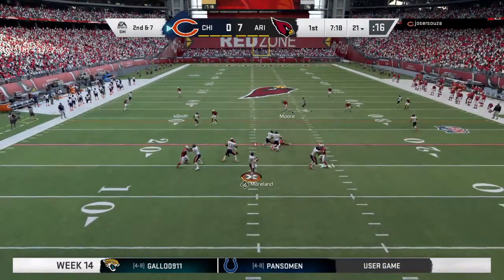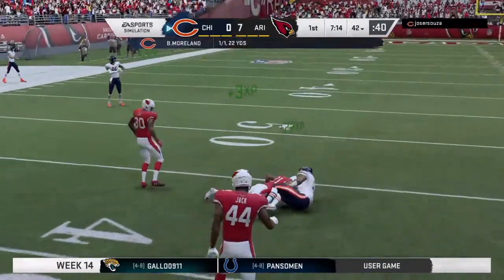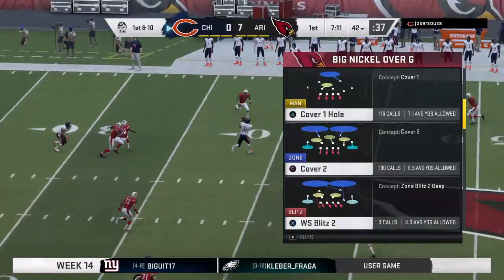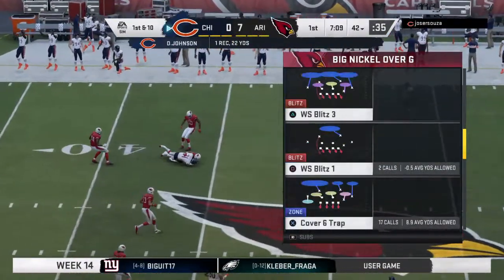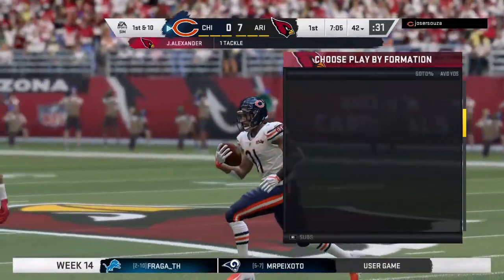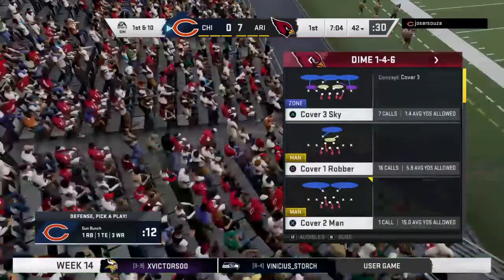Looking to throw on second down. Moreland. David Johnson here on the catch. And they're going to get this beyond the 40 before he's taken down. 22 yards there, a first down. Everyone's got to be able to catch the football. Doesn't matter what position you play, but if you're on offense, be aware a ball may come your way.